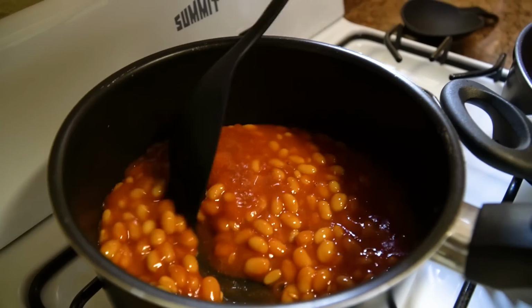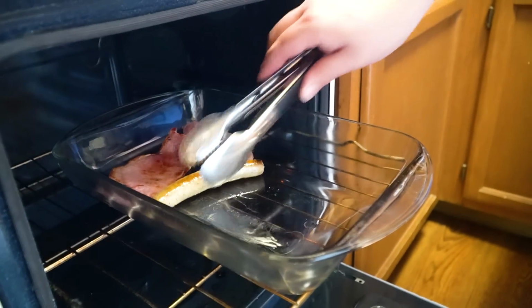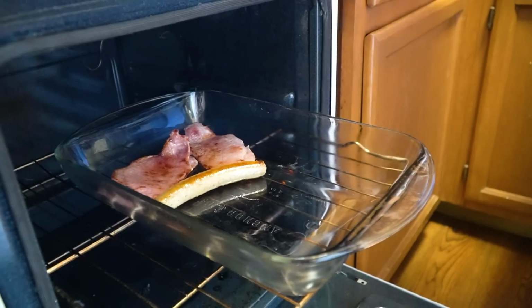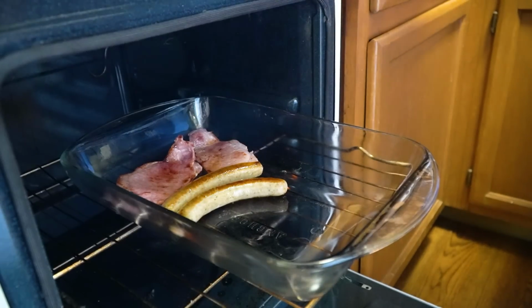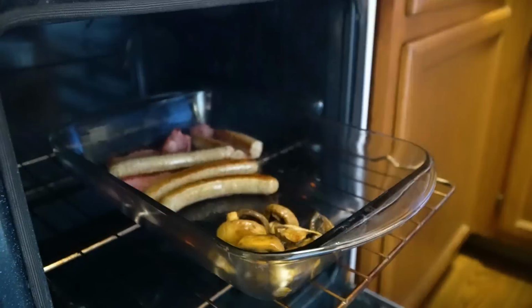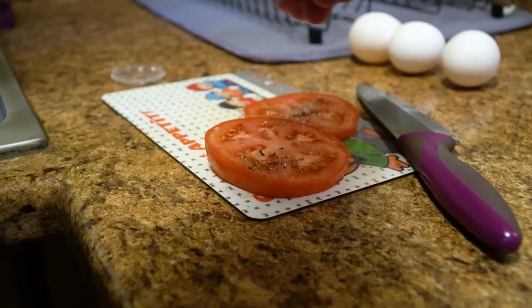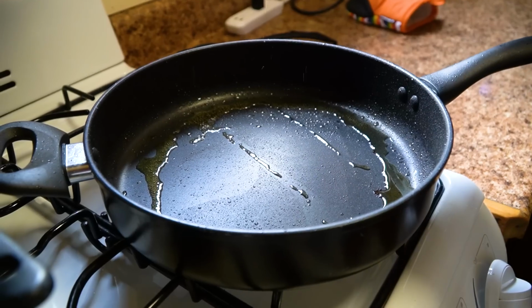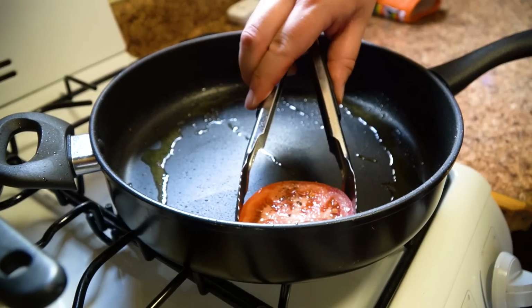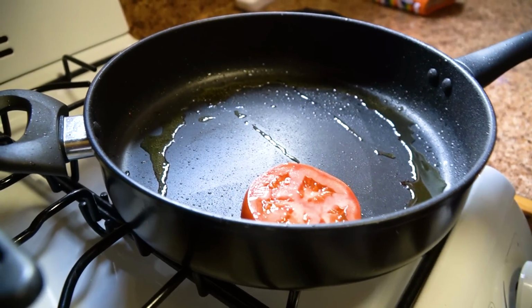Looks like those are starting to get pretty close. I'm gonna attempt to keep everything warm and good. Gonna put some of this stuff in the oven while I cook the rest of it. Actually, seasoned side down.